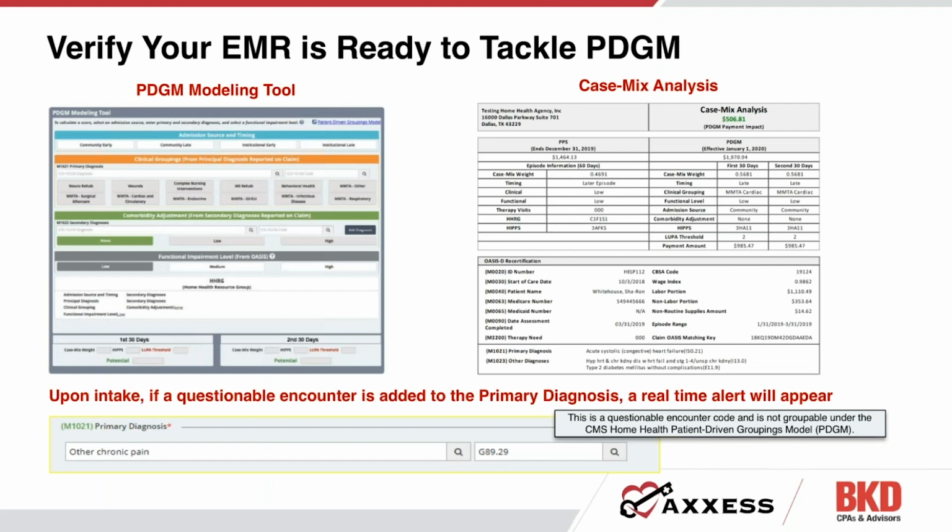A good thing to do is verify that your EMR is ready to tackle PDGM. Within Axxess software, we provided tools for our clients to use today to analyze their data, the impact of PDGM, and identify changes necessary for a successful transition to the new reimbursement structure. We have the PDGM modeling tool. This tool gives the client an opportunity to see what their reimbursement will be under PDGM. It's a great tool to use as part of the intake process to identify how the patient will present.